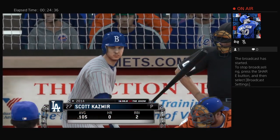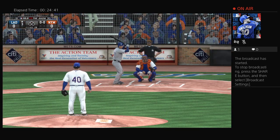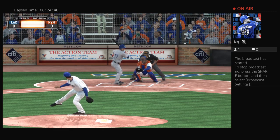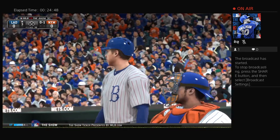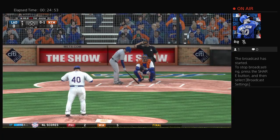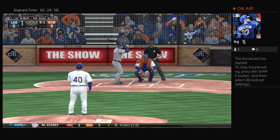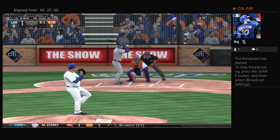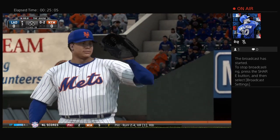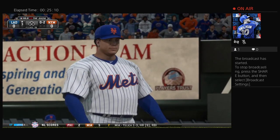Scott Kazmir will turn right around and get us started here. 9-1-2 to start inning number 3. They set the target in, and this finds the inside corner for strike 1. And he gets him to swing through that one. He's in control 0-2. And I think he'll keep riding that pitch until these guys prove they can do something with it.